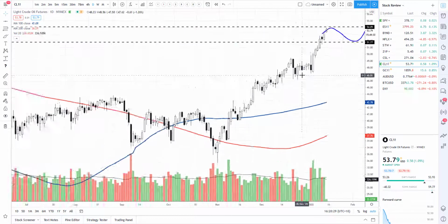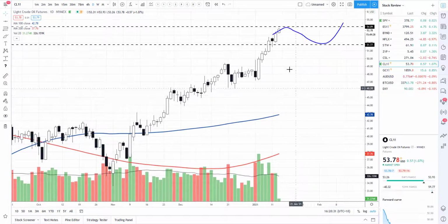On the daily chart, this looks a little bit better. You can see I do think we are going to trade a little bit higher before we come back down a little bit. Volume starting to drop off, which is great to see, and we have had a phenomenal move just at the start of the year. So keep your eyes peeled, all your futures traders, for a little bit of resistance at around 54.